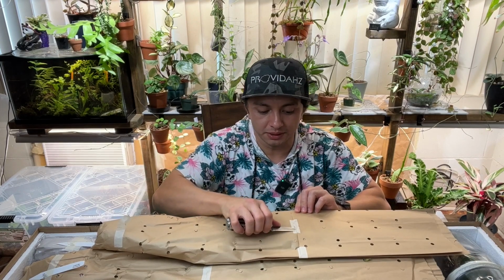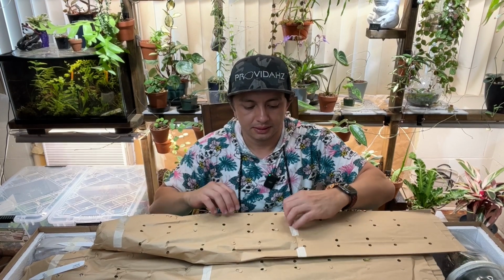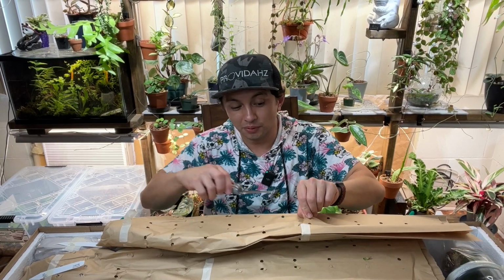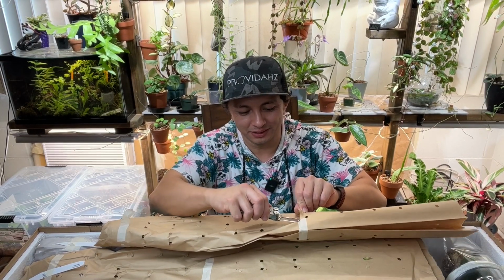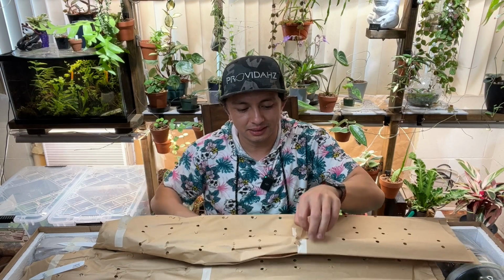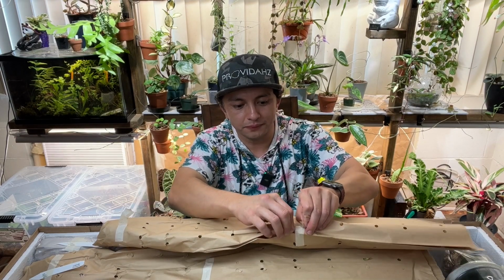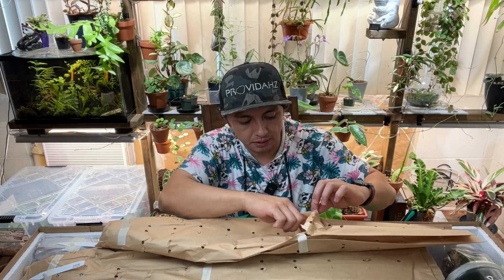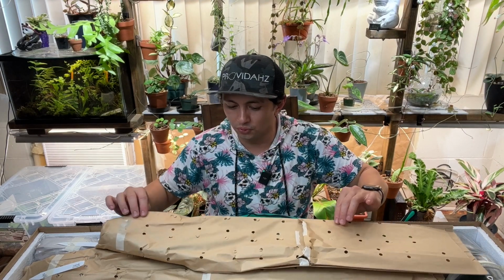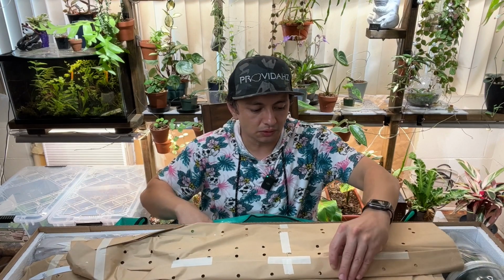And this will pretty much complete my Anthurium collection for the most part. You gotta leave yourself a little caveat or a little asterisk, so you can get more in the future, right? Okay. I don't want to tear any of these leaves, but oh, it's so cool. You guys, this is so cool.